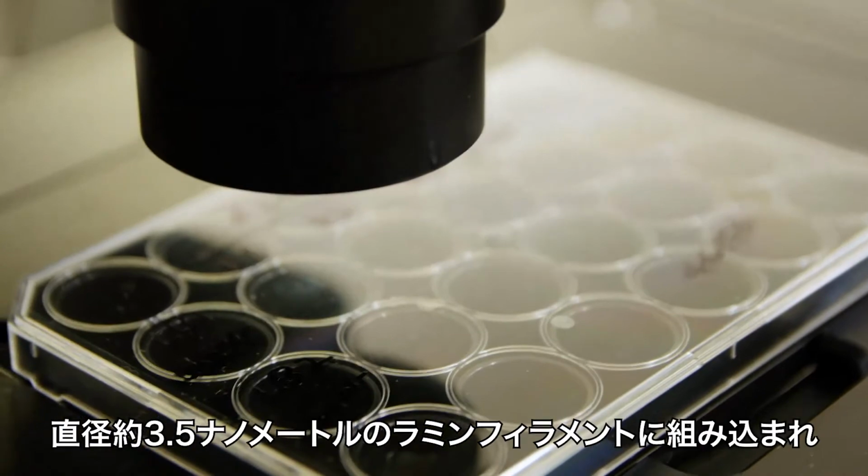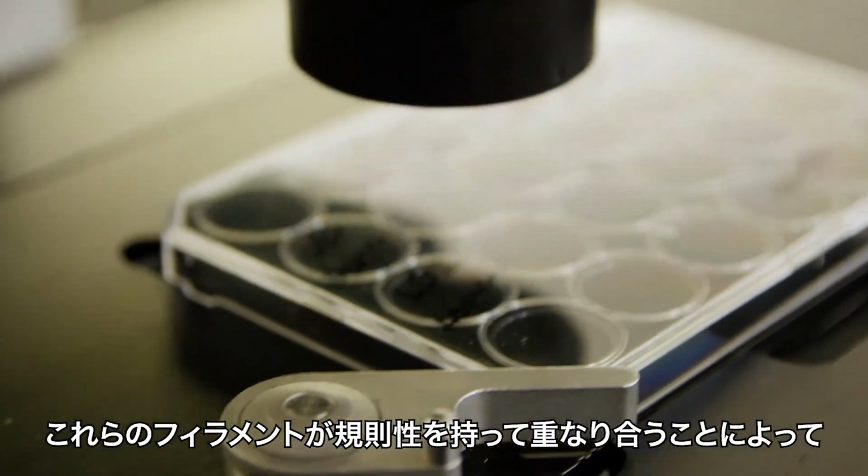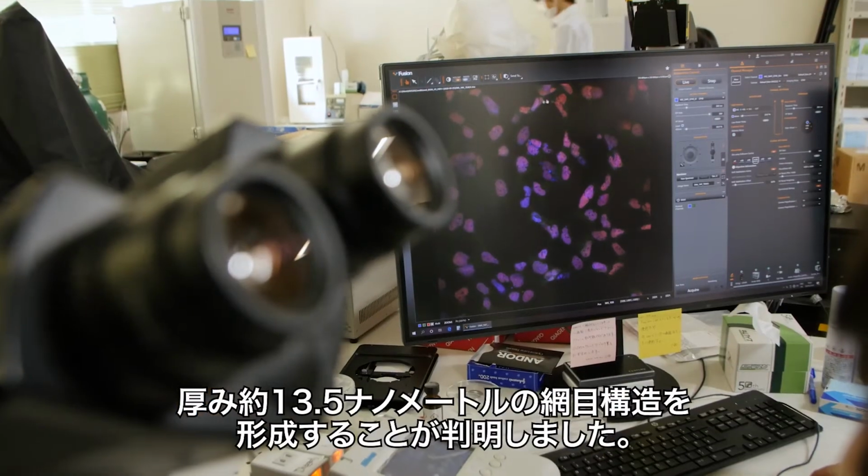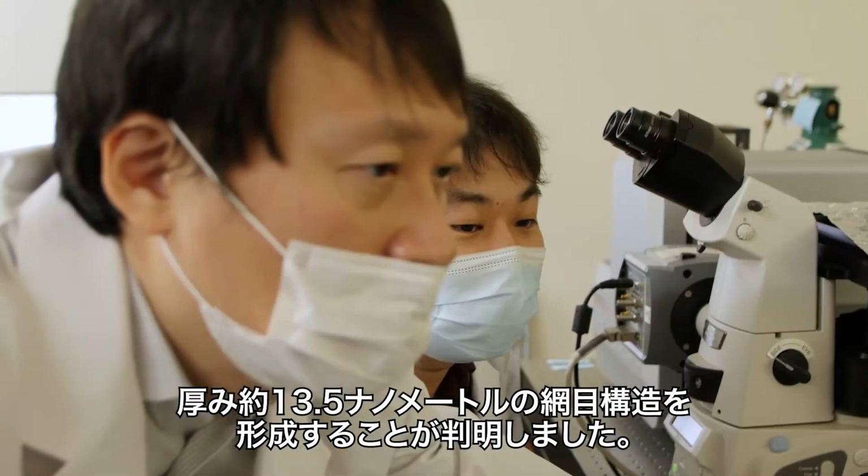Our previous studies revealed that lamin molecules assemble into a filament with a diameter of about 3.5 nanometers, and that these filaments non-randomly lie on top of each other to form meshwork structures with a thickness of about 13.5 nanometers.